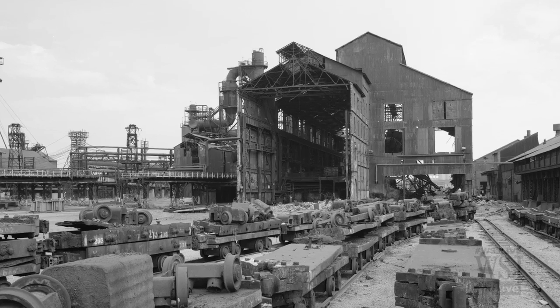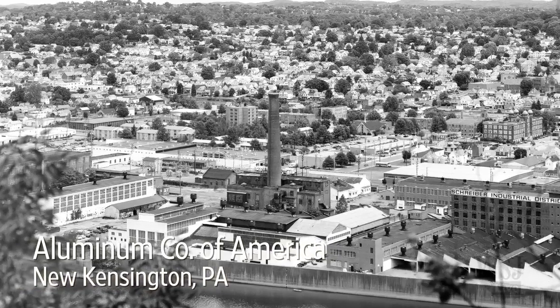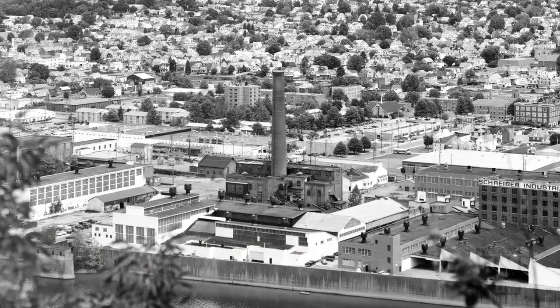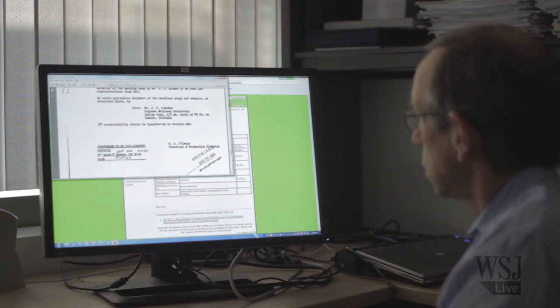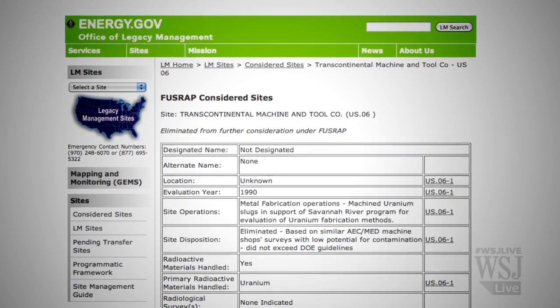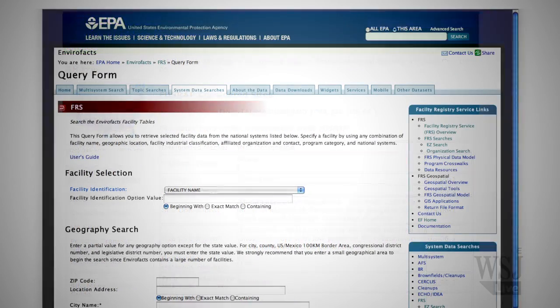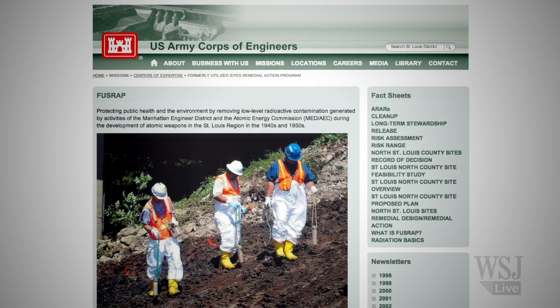The government for decades kept a very tight lid on information about the nuclear weapons program and other nuclear work it did. But in the 80s and 90s, it started letting some of this information out and started filing information in various databases that you can now find on the internet. We started going through some databases that the Department of Energy has, and then we started looking through the Environmental Protection Agency, the Nuclear Regulatory Commission, the Army Corps of Engineers.